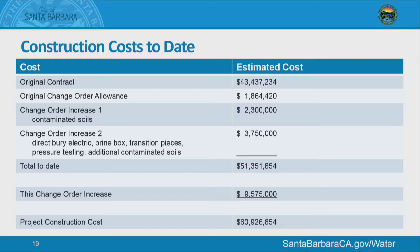The second time that we came back, a number of items, including the direct bury electrical that we had to solve, some things with the brine box that we needed to solve, also the transition fittings that we talked extensively about. That added just under $3.8 million to the contract. So the total prior to today was about $51 million. This change order adds about $10 million to the cost, for a total construction cost of just under $61 million.